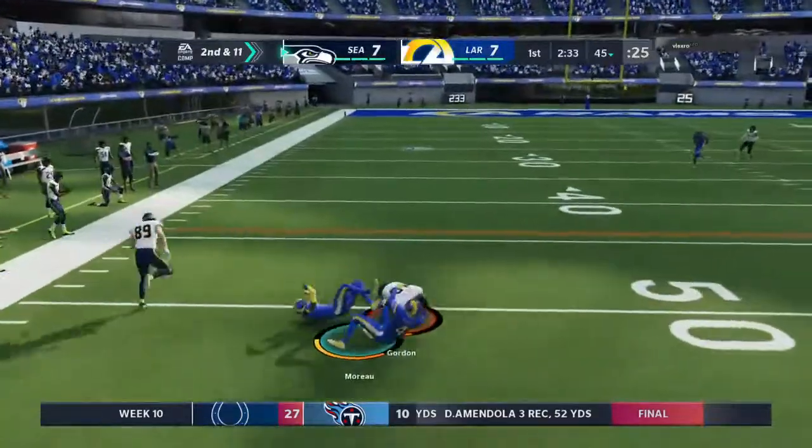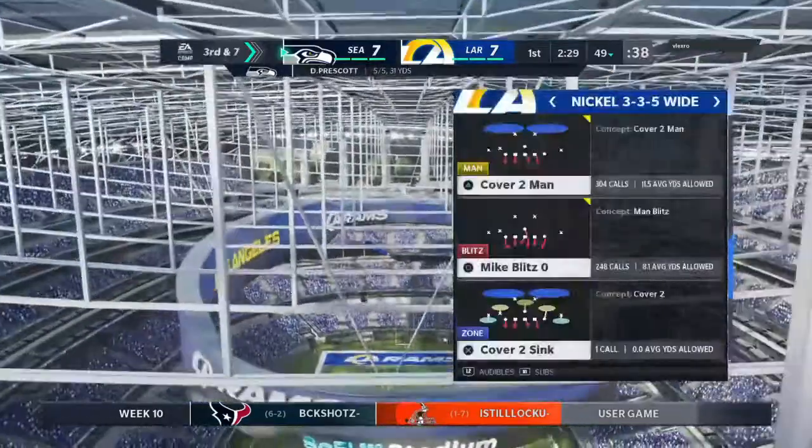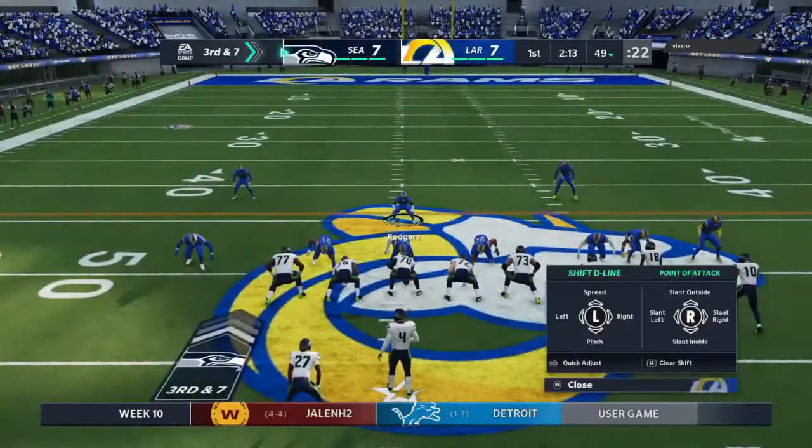On 2nd and 11 now, Prescott. He's got his man. That's Josh Gordon. And he'll be brought down just shy of midfield at the 49-yard line. 4 yards on the completion, and it sets up a 3rd down.